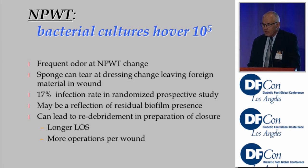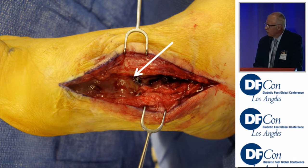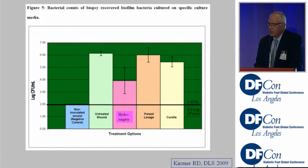David's paper showed a 17% infection rate in use of negative pressure for wound closure preparation. It may be a reflection of residual biofilm, and it can obviously lead to redebridement in preparation for closure. And this is one of the things we look for: slime in a wound. That's the obvious sign. Unfortunately, most of the time it's not that obvious.